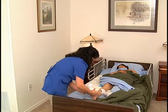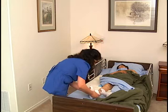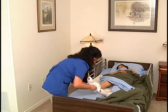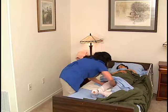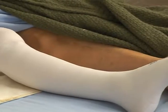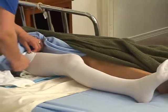Pull the stocking over the person's foot and heel. Check that the heel is properly placed in the heel of the stocking. Continue to pull the stocking upward over the leg. When you have finished, the stocking should be smooth with no wrinkles. Use the same procedure for the other leg.